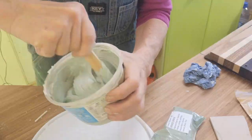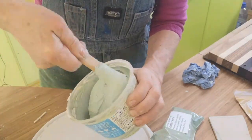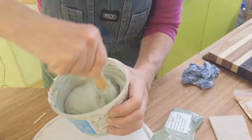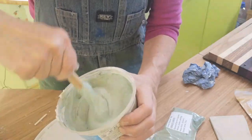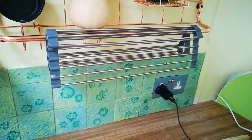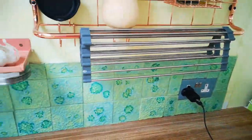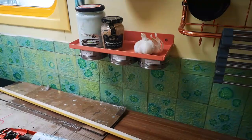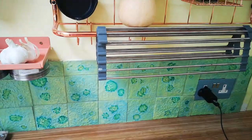Now that is a really nice colour. That beats buying a packet of coloured grout for about 18 quid or whatever it was I saw it for. Right, here goes. Right, I've got the tiles grouted in, and because I was able to get the grout such a close colour to the tiles, it hides an absolute multitude of sins and they look a lot better.